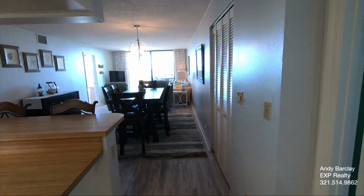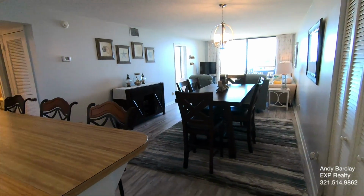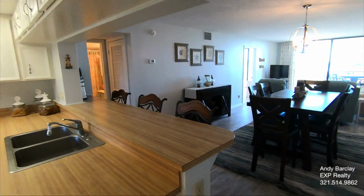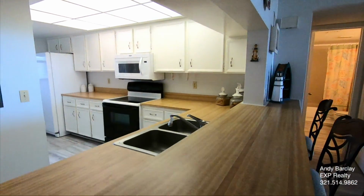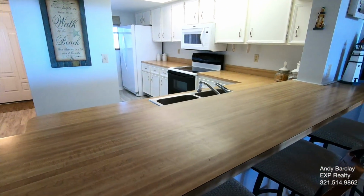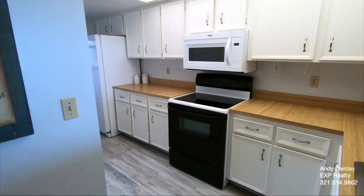The under-air square footage is 1,445 square feet, while the size including the spacious porch is an impressive 1,581 square feet. If you're looking for a condo that is ready to go and that has a spectacular view, I think you're really going to love this one. Let's take a look inside.